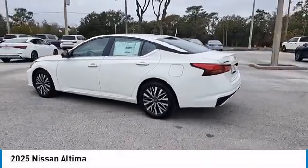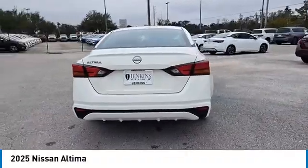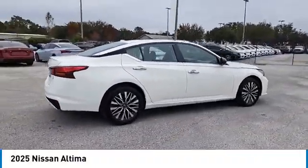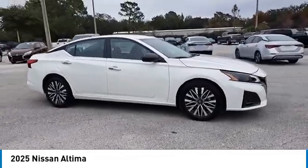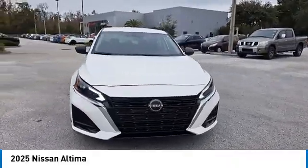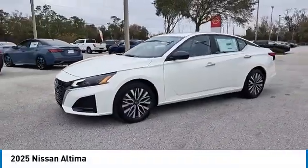We are pleased to show you the 2025 Altima. The Nissan Altima offers advanced features to make life easier, including push-button ignition, which comes standard. Combine that with a powerful engine and standard airbags and over 5,000 quality and performance tests, and you'll see the Nissan Altima is made to drive and built to last.